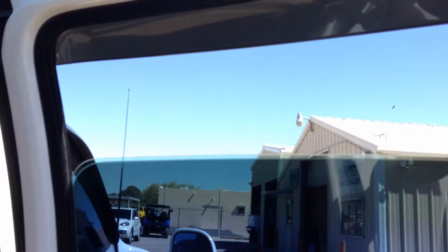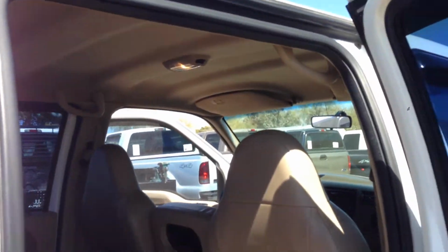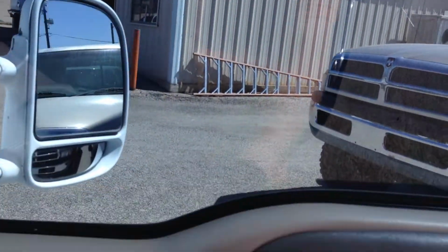Here's your passenger rear window. The seat should look brand new because it is. Nothing to report back there at all. That's kind of boring. Alright, there's your passenger front window.